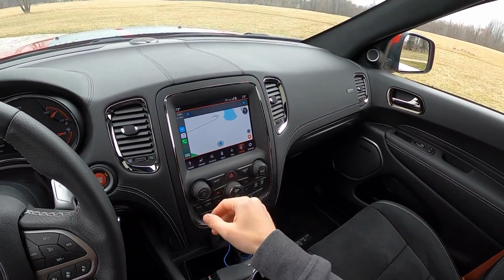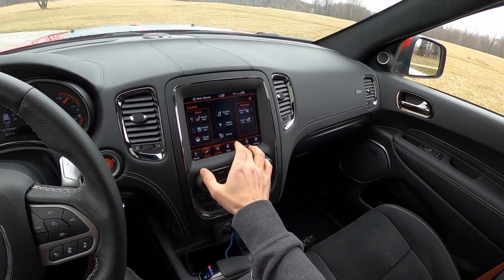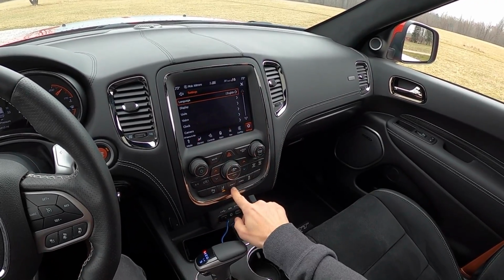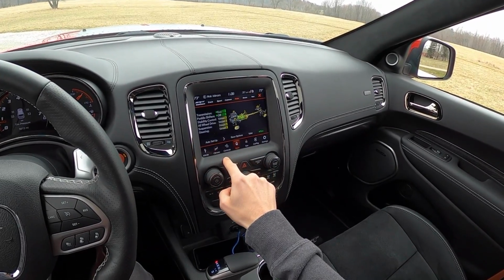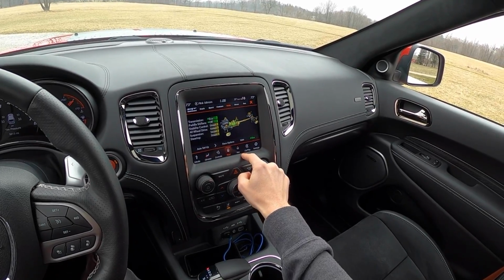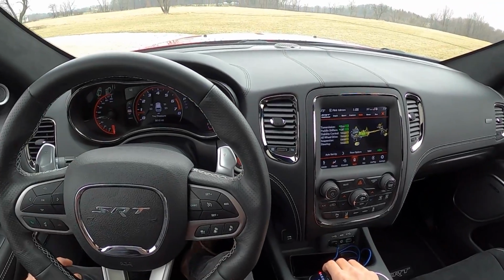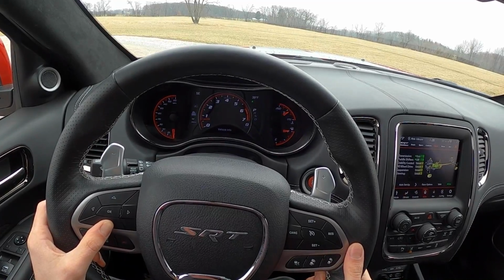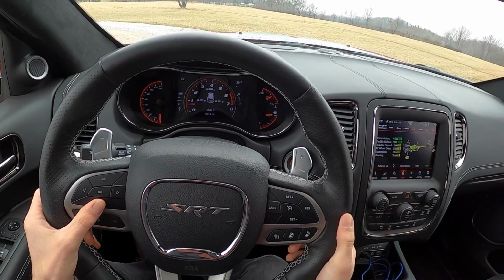Auto climate control, Apple CarPlay, so many settings, so many menus, so much adjustability. There's really just, it's endless. You have your SRT pages. You can go in, set your launch control RPM, your various drive modes: custom, sport, track, auto, snow, tow, eco. It's all there. We'll play around with that a little bit in this drive. And of course, in the gauge cluster, you have your SRT pages that show you your lap times, your 0 to 60, your braking distance, your G-forces.